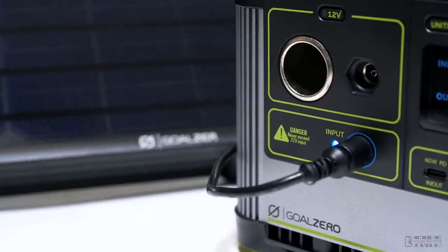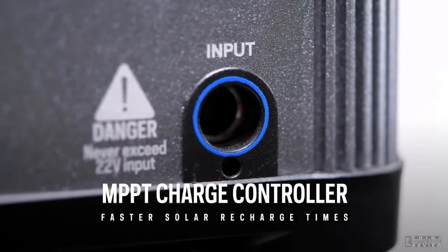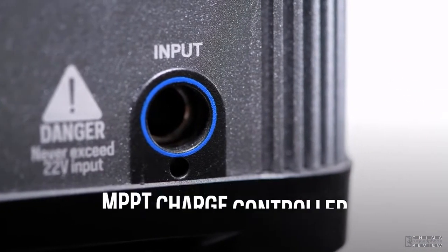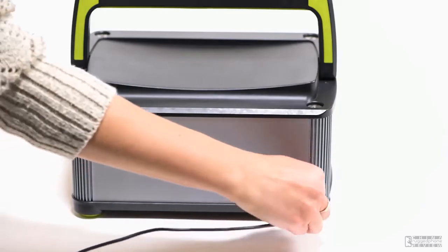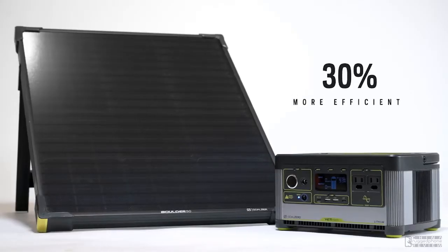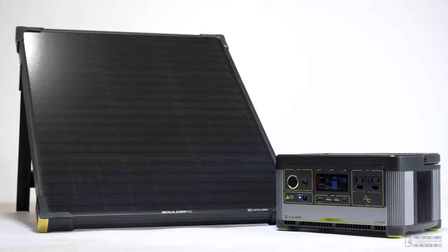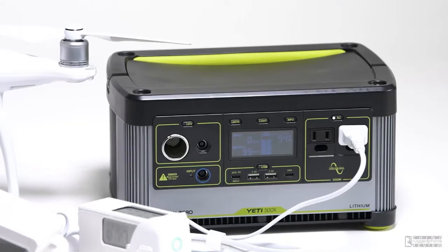Another addition to this Yeti is an MPPT charge controller, short for Maximum Power Point Tracking. By switching from the former PWM charge controller to MPPT, users will see a 30% more efficient charge from our line of solar panels. Check our website for recommended solar panel pairings based on your intended use, or feel free to contact our Solutions Center.